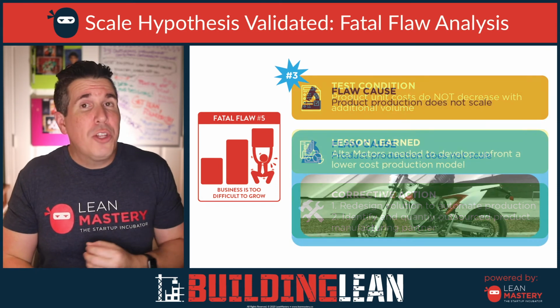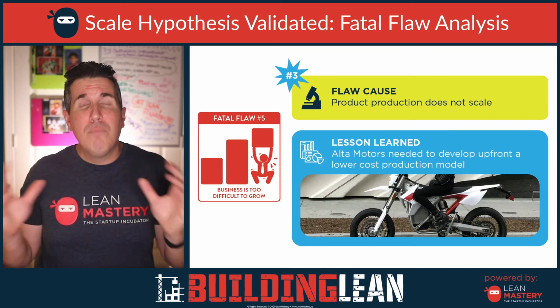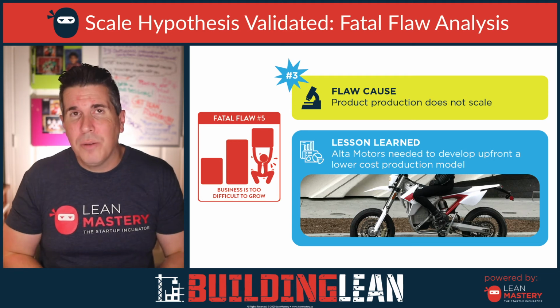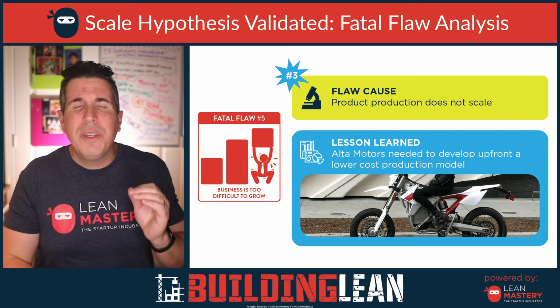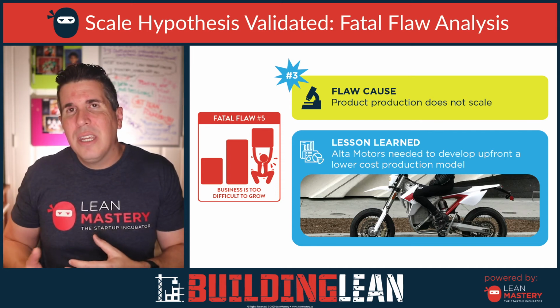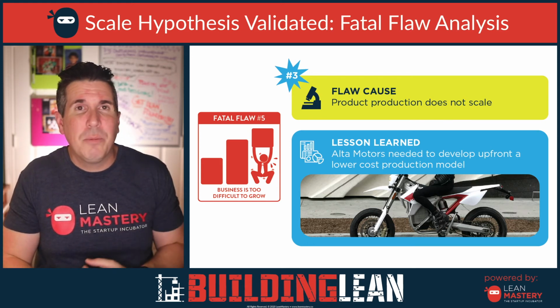So by the time Alta Motors announced it was shutting down production in 2018, it had received multiple awards for its all-electric bike, resulting in a robust sales channel, which meant that its shutdown was a shock to its 70-member dealer network. However, in Alta's case, it was unable to drive down its production costs, which made it unsustainable.